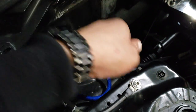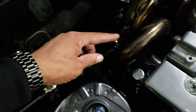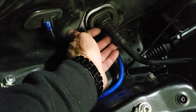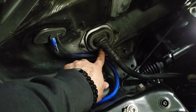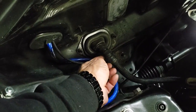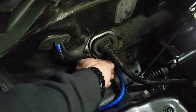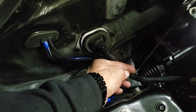And here's how my engine harness goes through the firewall. It will come off the back of the valve cover here, drop down on the side of the header, and then it goes in through the OEM spot right here. All I did was take this grommet out and cut a little slit in the bottom of it, so that way I could feed the wire harness through it. And then I just used electrical tape, as you can see, and taped it back up, put a zip tie on the end as a just in case. So it's in there just like OEM.